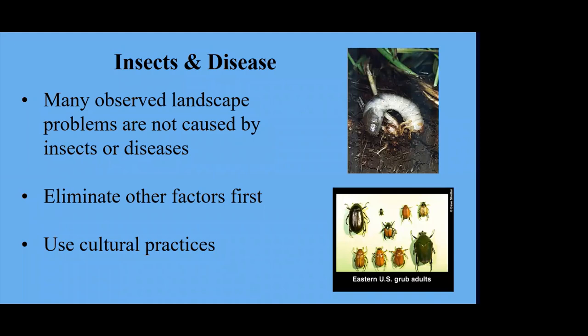Insects and diseases. I know we're giving you a crash course in this really quick, but it just gives you a little idea of what's going on and then you can look it up a little bit more. So many observed landscape problems are not caused by insects and diseases. That's what people think first. Okay, I must have grubs. And then they buy a grub control and try to use it on their property. But most of the time it's not the case. So you want to eliminate other factors first and use cultural practices.